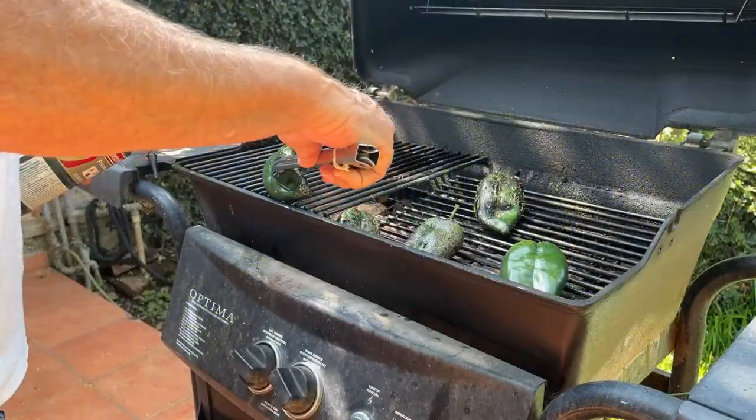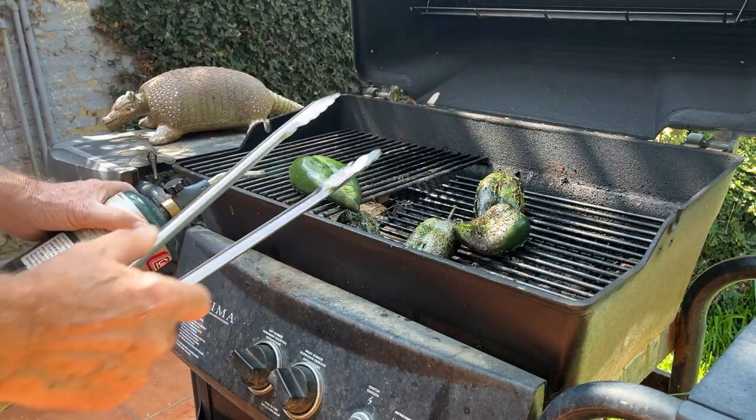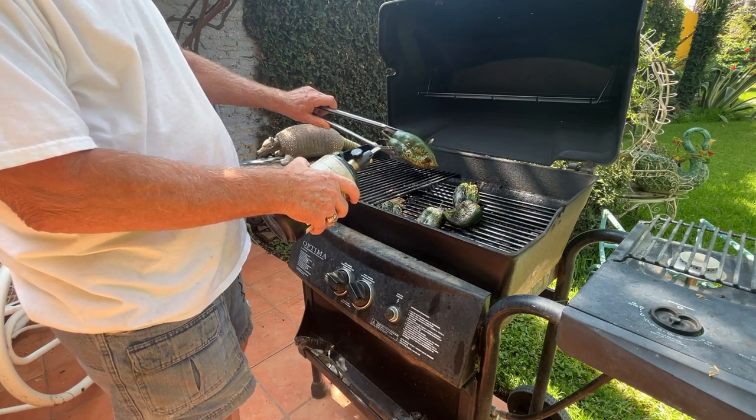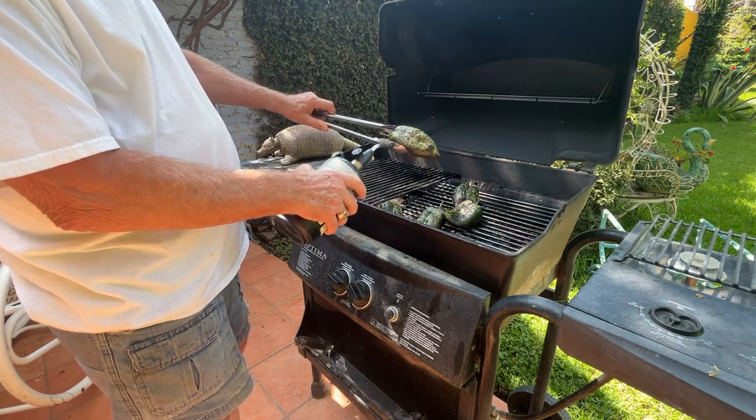I'm roasting poblano peppers for my famous chili relleno casserole, doing it on my barbecue with my blowtorch. If you'd like to see how I actually make a chili relleno casserole, I'll put a link up here to a video I did, I don't know, a year or so ago. Video's in my motorhome, but same recipe, same cook. Check it out if you want to know how to make a chili relleno casserole.